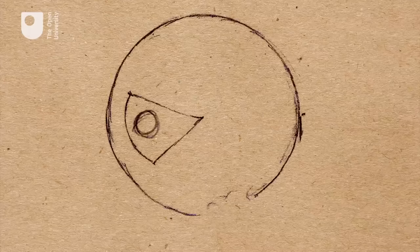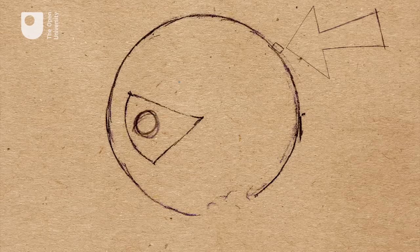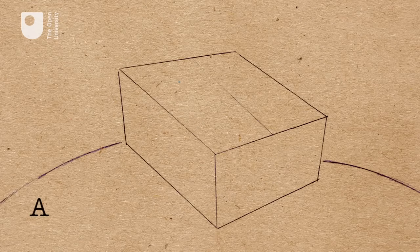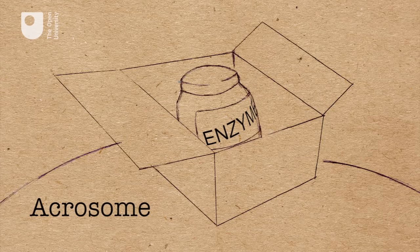The sperm's head contains its genetic material, DNA, packaged into 23 chromosomes. At the tip of the sperm's head is a package called the acrosome. It contains enzymes which break down protective layers on the egg's surface. And when this happens, fertilization can take place.